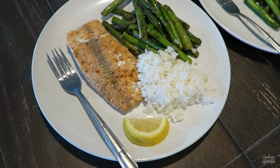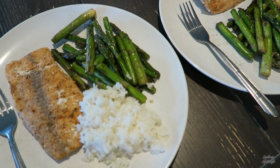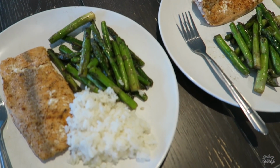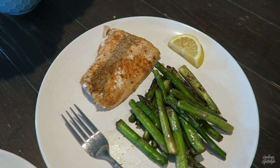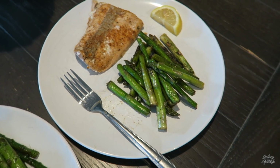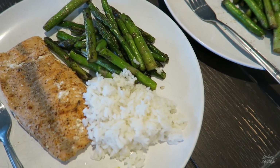All right, you guys, so this is one of our healthy dinner ideas that we like to do. So you just have your fish, your salmon, asparagus, and rice. And then this is my hubby's plate, and he is gonna go without rice. So you really have a couple different options here. They're both healthy, but one just has less carbs than the other.